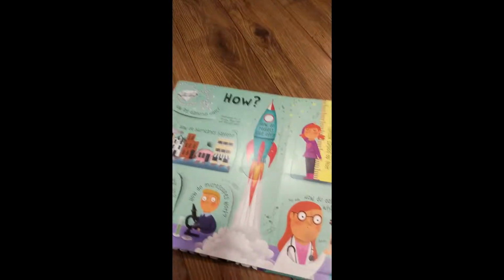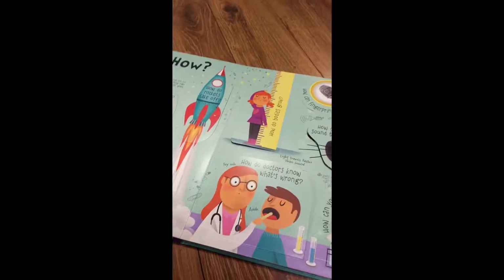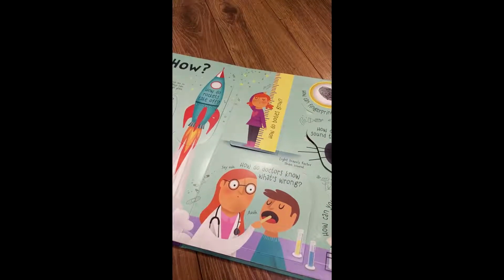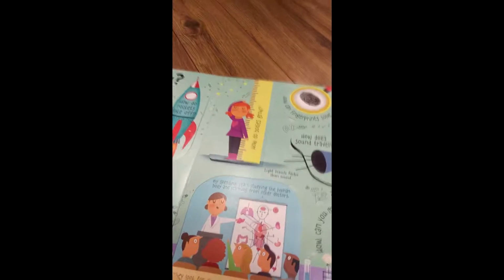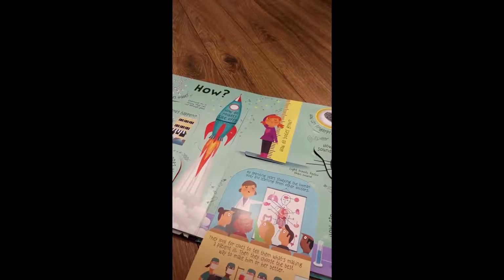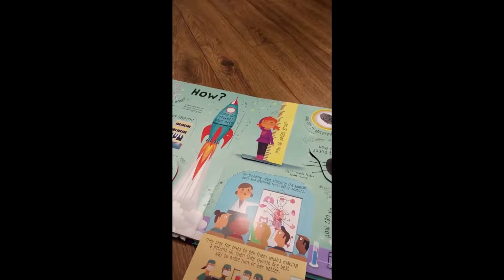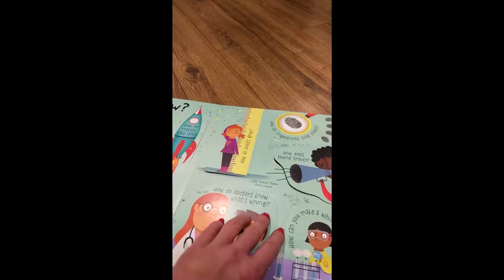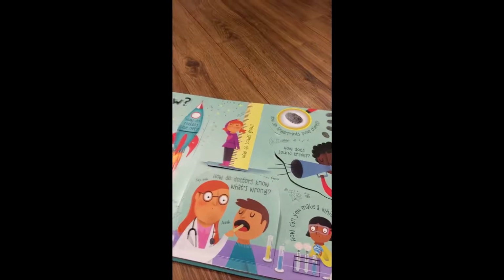Which one? How do doctors know what's wrong? What do doctors say? They say by spending years studying the human body and learning from other doctors. They look for clues to tell them what's making a patient ill. Then they choose the best way to make him or her better. Because this is their job.